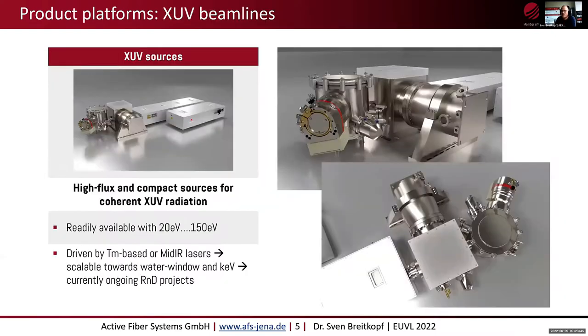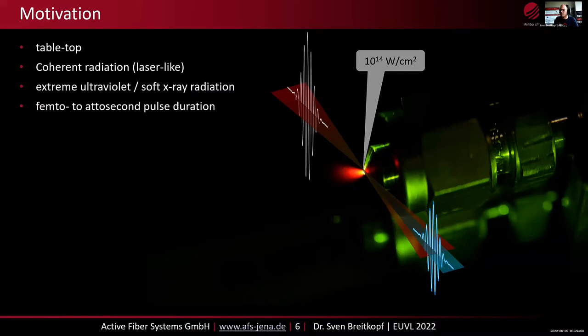In principle, what is available at the moment using 1-micron lasers is 20 electron volts up to 150 electron volts, so below 10 nanometers of wavelength. And using the thulium-based systems, we can push this further towards the water window. So this is a quite exciting topic in itself. But today I want to talk more about sources driven by ytterbium lasers.